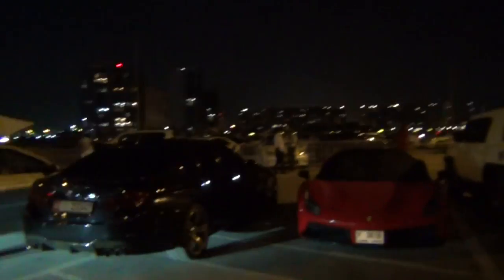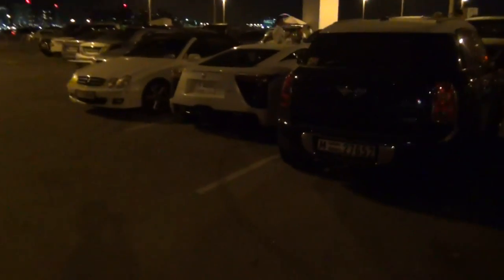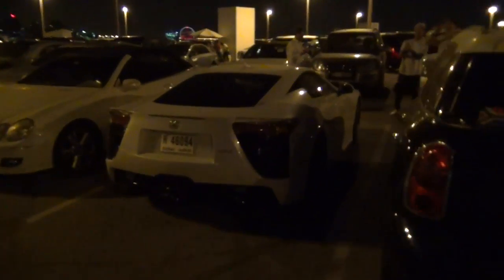And then there's a 650S, an F12, a Vantage, an R8 Spider here, a 488 GTB, and a Lexus LFA, which is badass considering we're just in the public car park. It's insane that they have these cars just chilling around. But it is crazy.